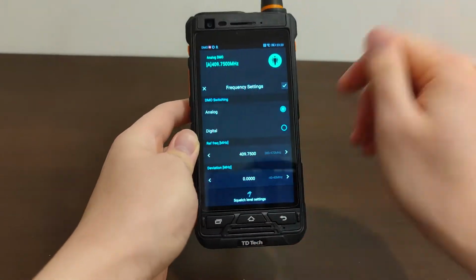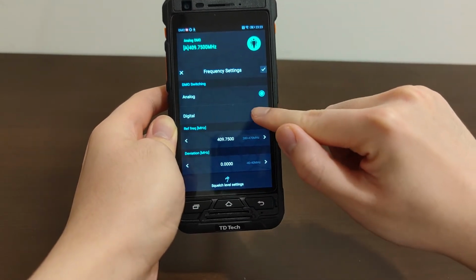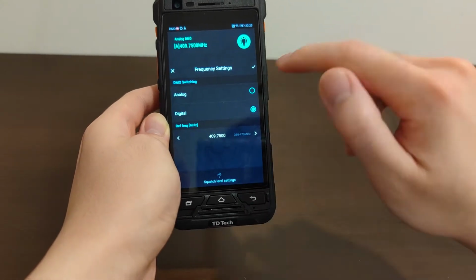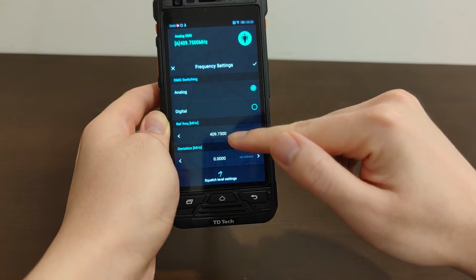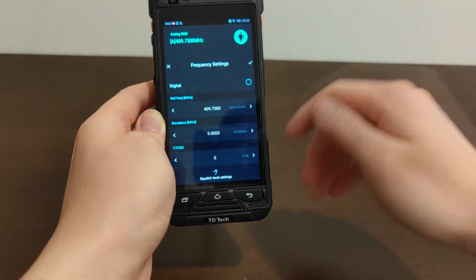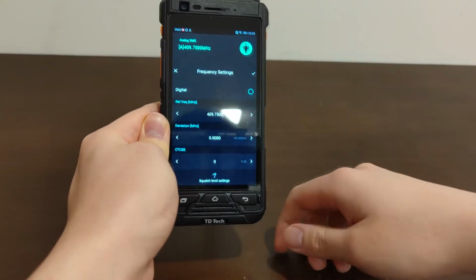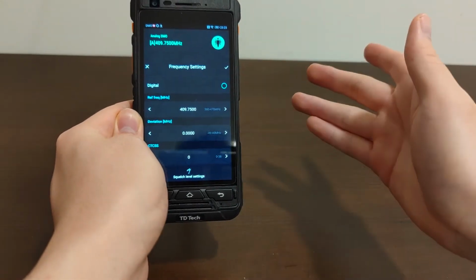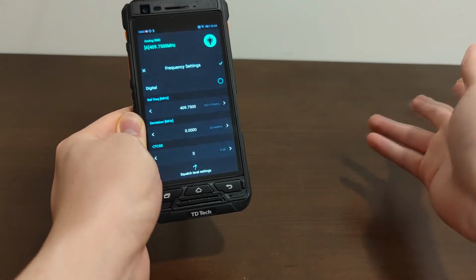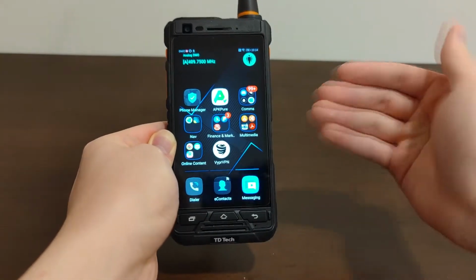Now for some downsides. Well, it has a UHF radio, and it has both analog and digital encoding or modulation. However, you can only really set the frequency and set the deviation and set the continuous tone squelch code, the privacy tone code. However, that's pretty much it. You cannot scan on it. You do not have access to anything other than the 70 centimeter UHF band, which is a shame. However, as an Android, for what it is, that's already pretty amazing.